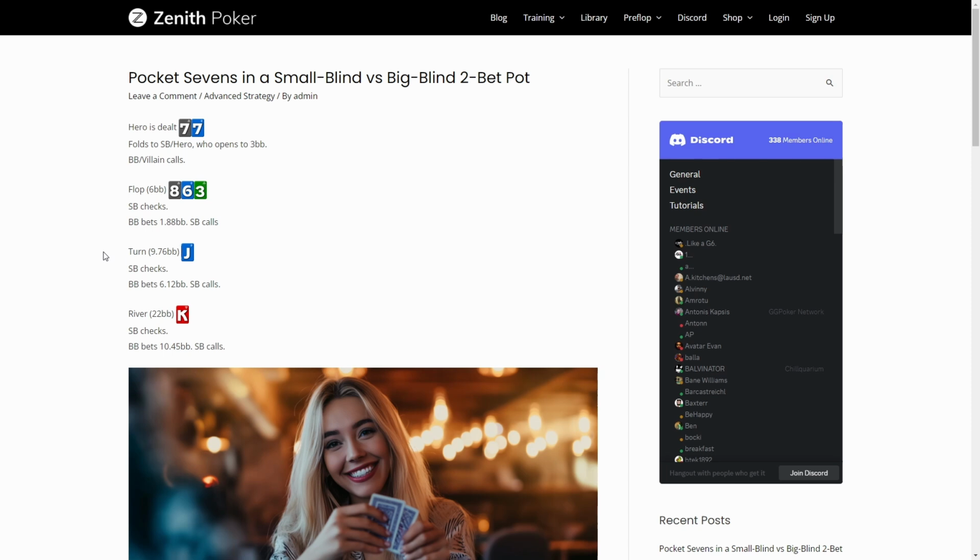The turn brings a jack of diamonds. Maintaining their cautious approach, the small blind checks again, and the big blind increases the pressure, betting around 60% of the pot. Once more, the small blind calls.